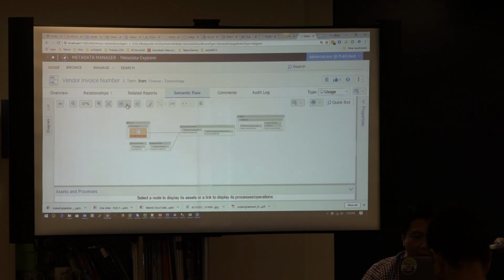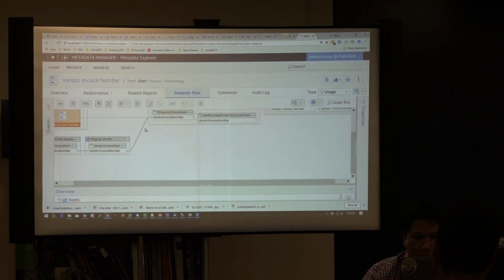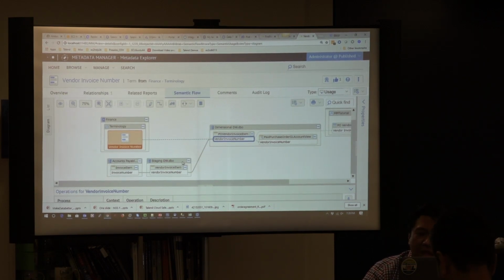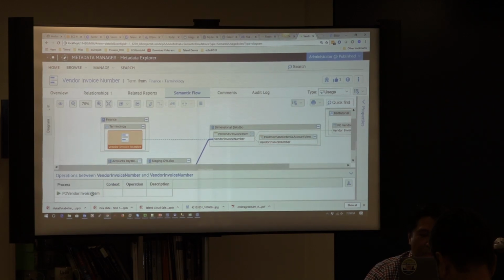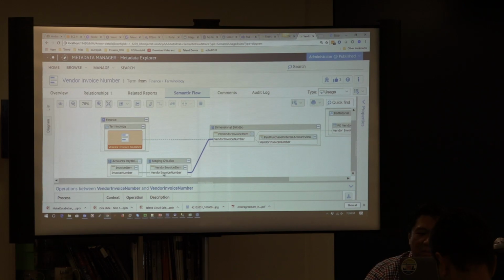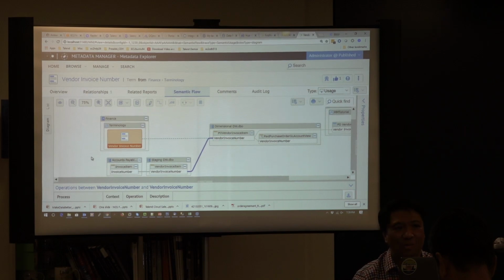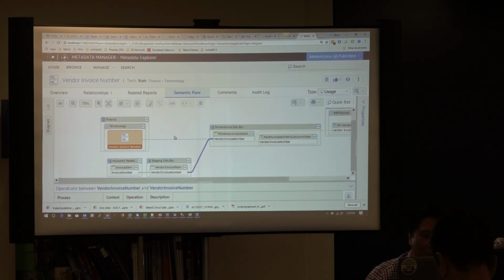So what am I looking at? Here, this is the term vendor invoice number. It's mapped to this term here. But it shows you that this vendor invoice number is being populated by a Talend job called PO vendor invoice number. And this Talend job is picking the data up from this column, from this table, from this database. So if you're looking for vendor invoice number, you may also have to consider these other columns here, because they're all interrelated, and that's really what this is showing you.